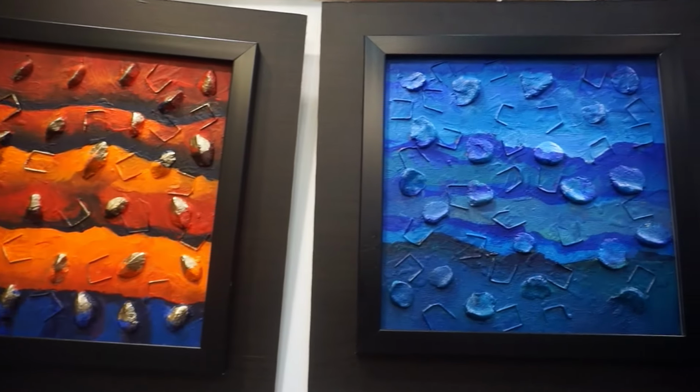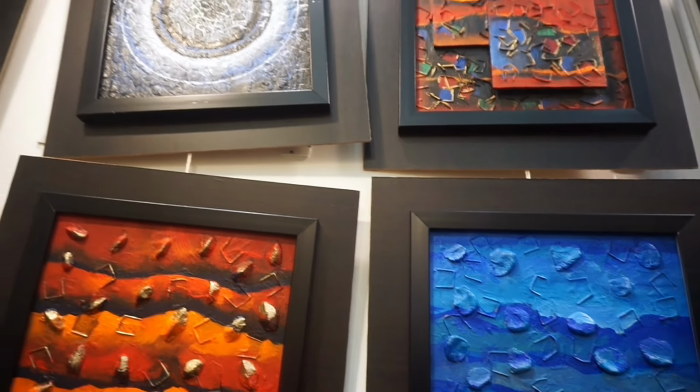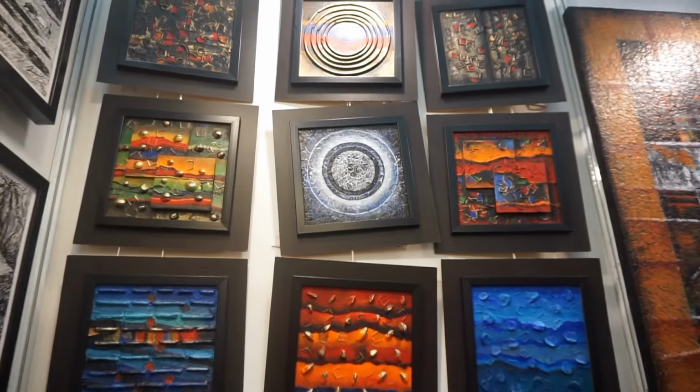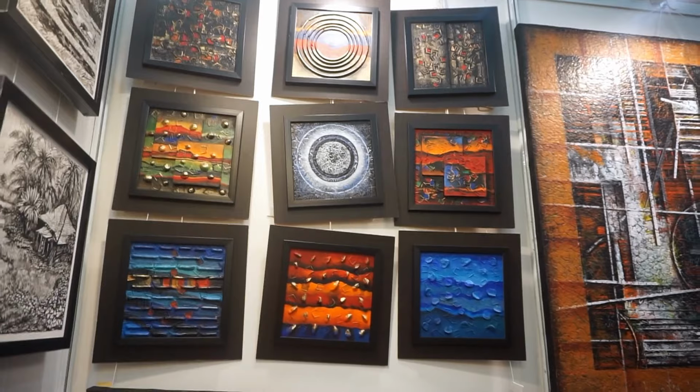This was a very brilliant idea to mix artwork with crystals and stapler pins to give it a 3D look. That's what I like about this art stall.